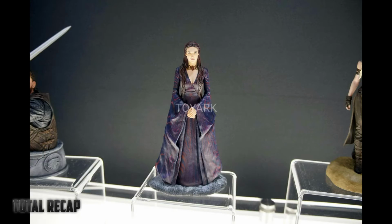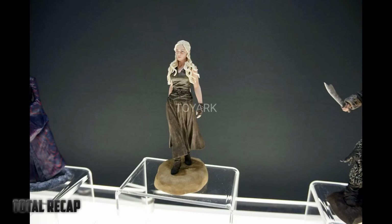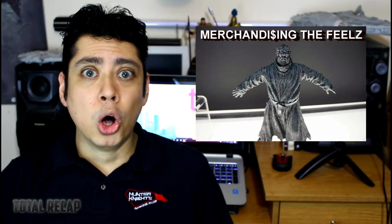Now we move on to Dark Horse. They had their usual Game of Thrones 7-inch PVC statues and introduced the Tormund Giant's Bane one, plus a new version of Khaleesi. They also had an upcoming Hodor doorstop. Yeah, because merchandising, right? Oh, duh.